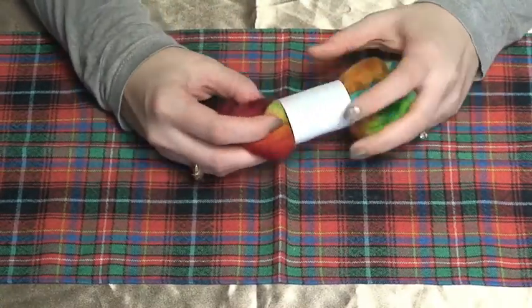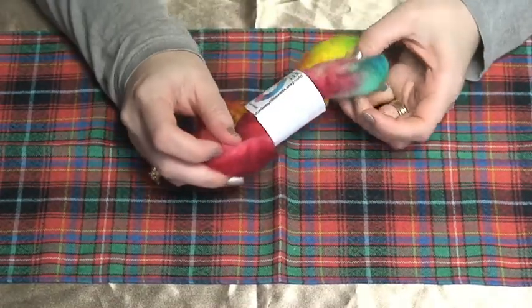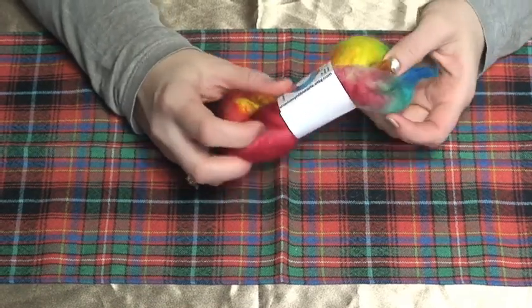A circus. It does not look like a circus. Yes, it does. It looks like one of those rainbow. It looks like an illuminated manuscript.